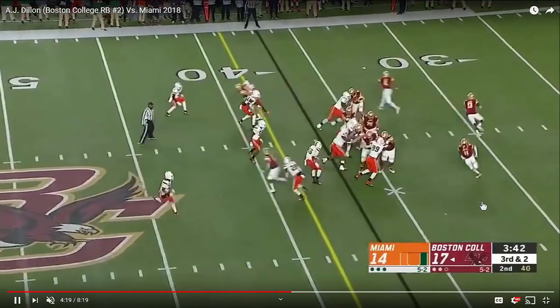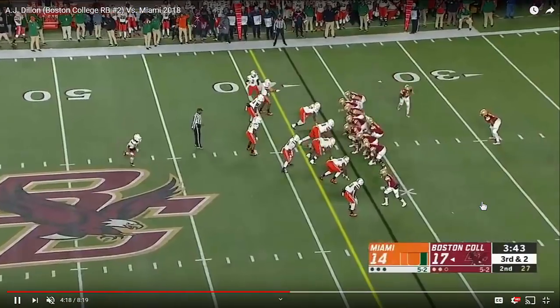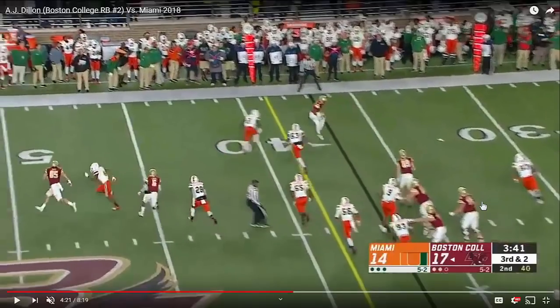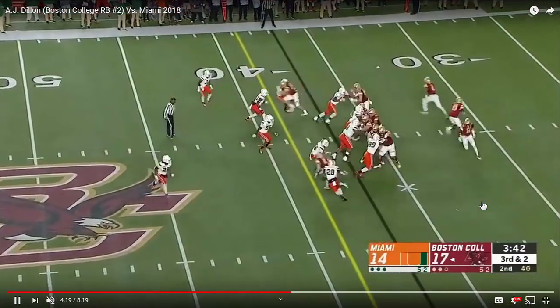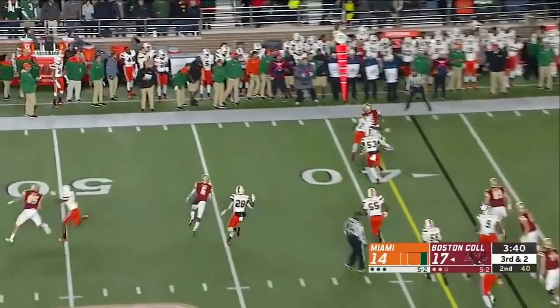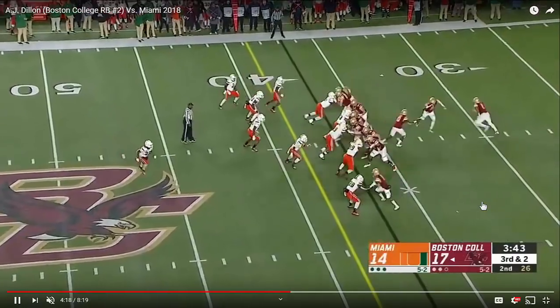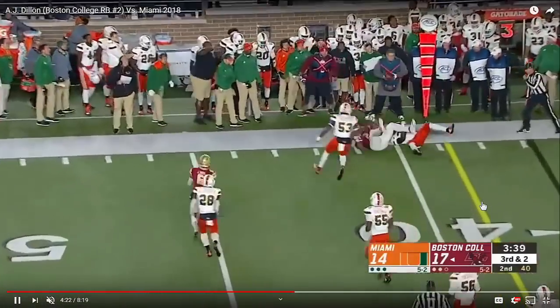See a lot of guys drop these types of passes. Pros drop this type of pass on a regular basis. And then they turn and look at their quarterback and complain to their quarterback for not making a good throw. Dillon's like, fine, I'll make the adjustment, no big deal. Let's get the first down on 3rd and 2, only up by 3 late in the second quarter. Pivotal play at the end of the half there to keep the drive alive.